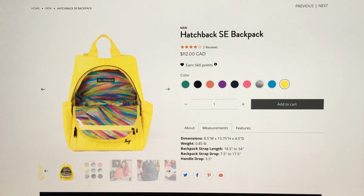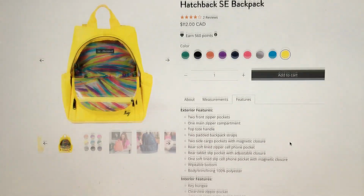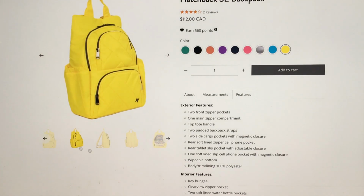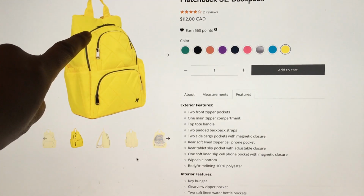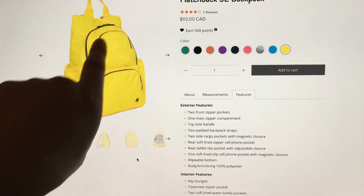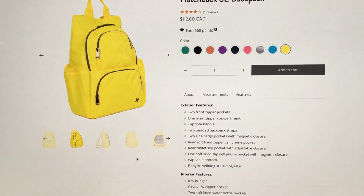Okay, so let's look at the features. I've lost my mouse. Okay, so we've got 2 front zipper pockets, 1 main zipper compartment. Where's the 2? Let me just go back here. Ah, I see. Okay, so there's 1 and 2, I'm assuming? Sorry, 1, this is a small one, and 2 down here. That's the main compartment. Sorry. Okay, 1 main zipper. Okay, top handle, very cute.